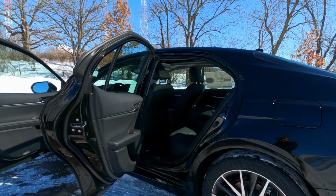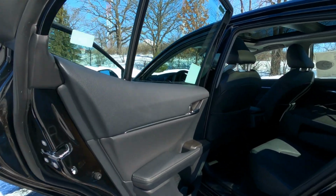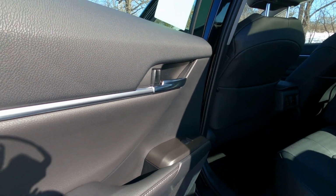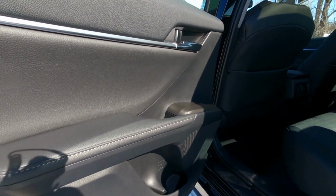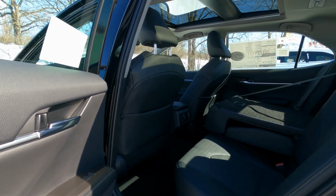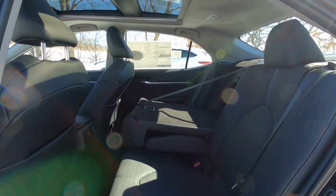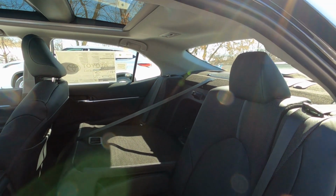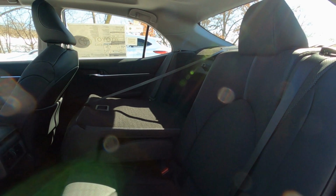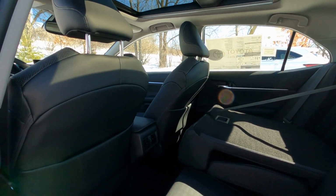Okay, jumping into the back seat, similar to up front, we have that brushed aluminum trim, a brushed aluminum door handle, backlit power window switches, padded armrest, bottle holder, and a speaker on the door. So real similar to what we saw up front. Here's a look at your back seats. These are leather trim perforated seats. These seats are not heated and they're not ventilated like we found up front.